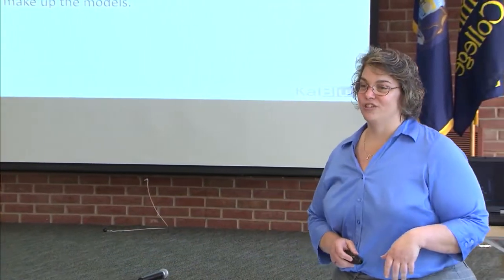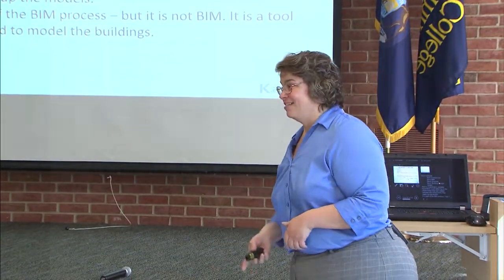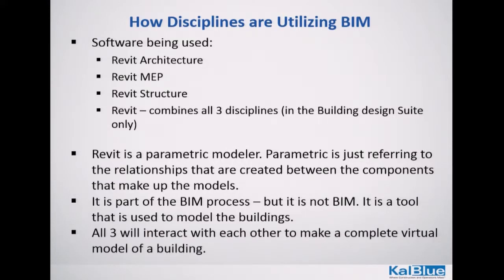There are relationships between everything. Revit understands those relationships, and it helps. It's a tool to help and assist with building that information. So it is part of the process. It's not BIM. Revit is a software that will assist in the BIM process. I get it a lot: I want the Revit BIM software. Again, I don't have any. I've got tools that can help you in that process. I can help you get there. If you have the individual software, perfectly fine, they all interact with each other to come together and create an entire model. It has all the information available.